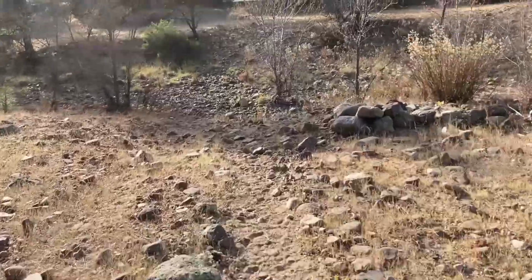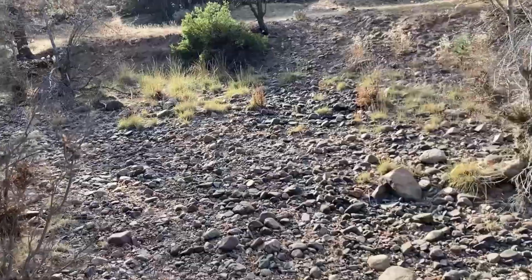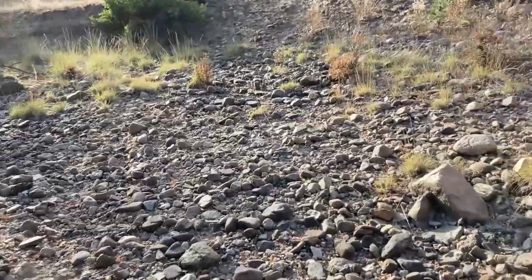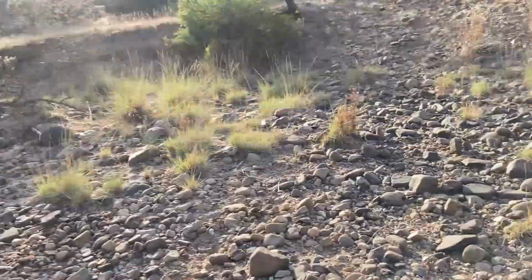Looks like we're crossing the creek again. Current looks pretty strong. Hope I don't get swept away by the water. My right ankle always hurts a little bit when I hike, and I'm thinking it's because I tend to favor my right leg. So I've been consciously trying to put more weight on the left leg. But now my butt cheek is on fire.